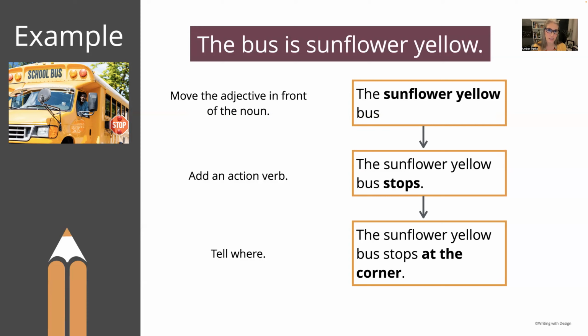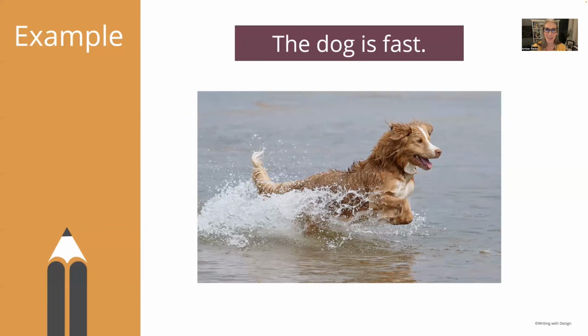So now we've gone from the sentence, the bus is sunflower yellow, to the sunflower yellow bus stops at the corner. So a much more interesting sentence, a longer sentence, and with the adjective in front of the noun and now a prepositional phrase, we have two fantastic structural pieces to this sentence that makes it really strong. Okay, let's try another one.